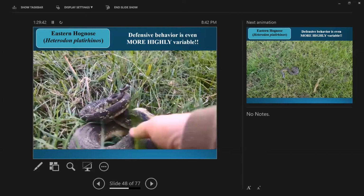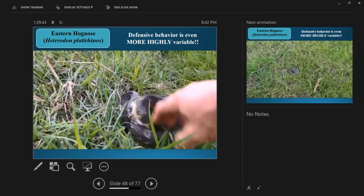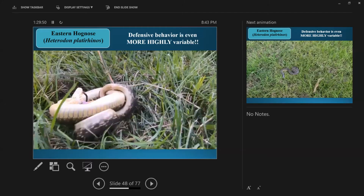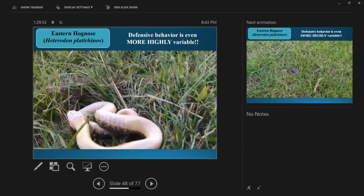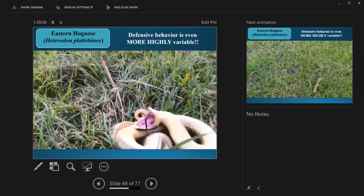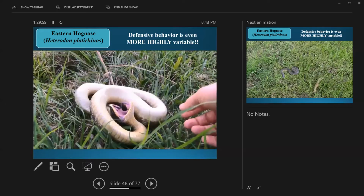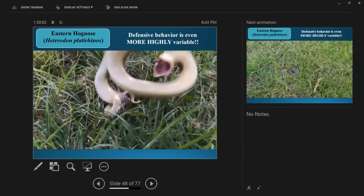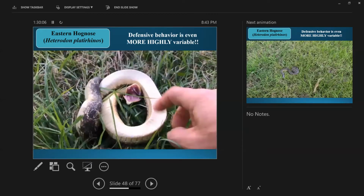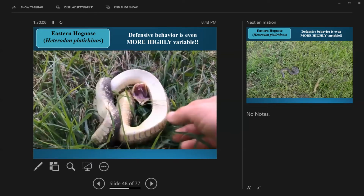what they end up doing is they give up and they play dead. They start writhing around like they're dying. They stick their tongue out. They're like, oh, leave me alone. Oftentimes they will regurgitate if they've eaten, or defecate, just to make themselves look as unappealing as possible. If you try to turn them right side up, they will turn themselves upside down again, because they're dead.